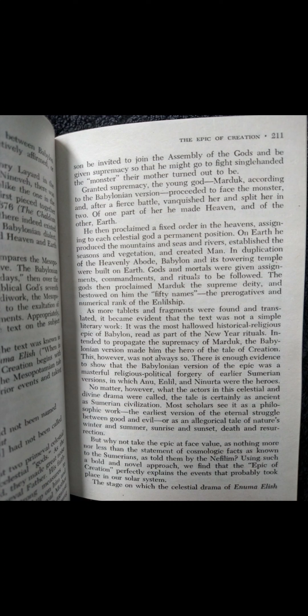The gods then proclaimed Marduk the supreme deity, and bestowed on him the 50 names, the prerogatives, and numeral rank of the Enlilship. As more tablets and fragments were found and translated, it became evident that the text was not a simple literary work. It was the most hallowed historical religious epic of Babylon, read as part of the New Year rituals, intended to propagate the supremacy of Marduk. The Babylonian version made him the hero of the tale of creation.